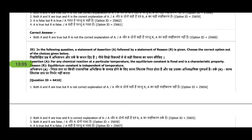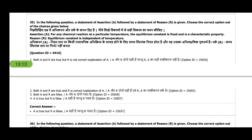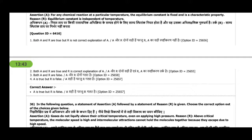Okay, then next is also about statements. The second statement is wrong, because the equilibrium constant depends upon the temperature, concentration of substrates, concentration of products. So this is wrong. You can observe that in the 90th paper I gave you, there were more questions from biology in the science section, while in this paper they have given a lot of questions from chemistry. So you may get different proportions of different subjects in different years. You have to be prepared for that.